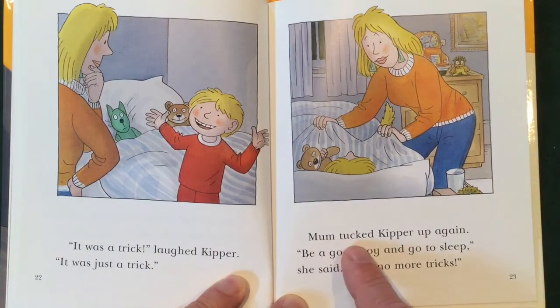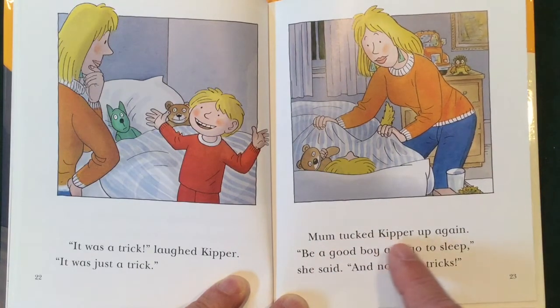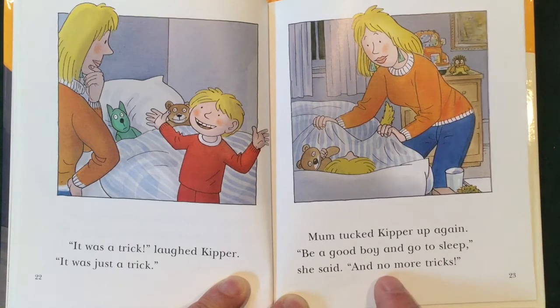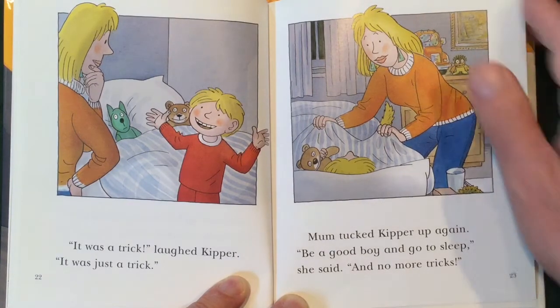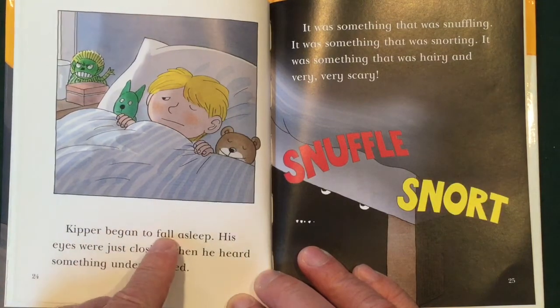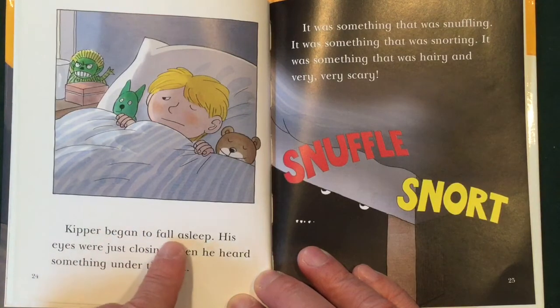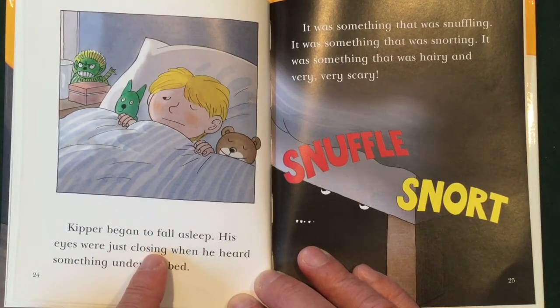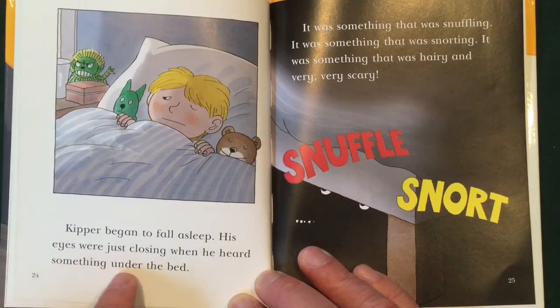Mum tucked Kipper up again. Be a good boy and go to sleep, she said. And no more tricks. Kipper began to fall asleep. His eyes were just closing when he heard something under the bed.